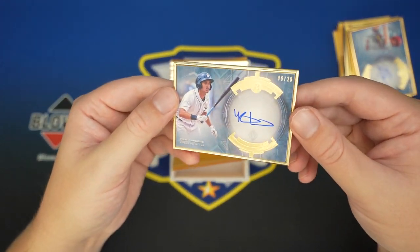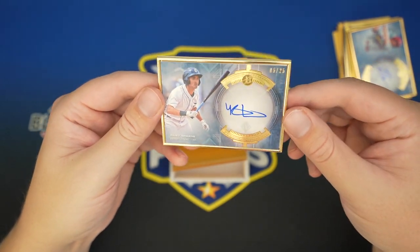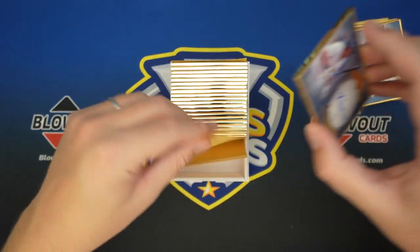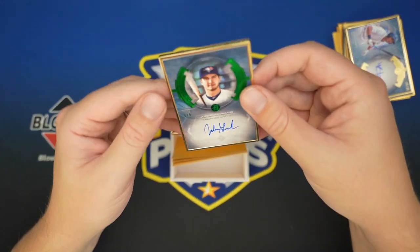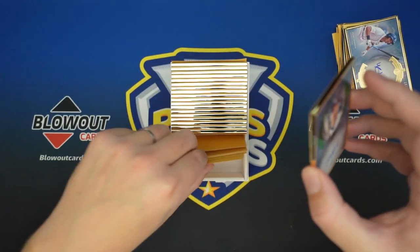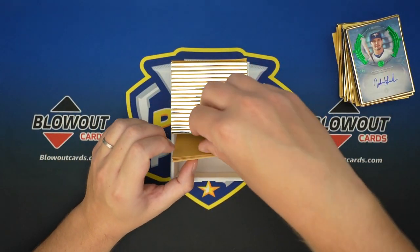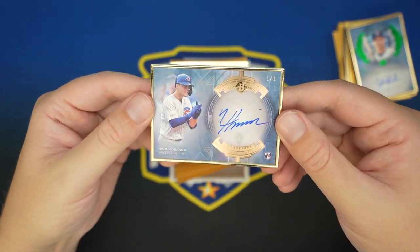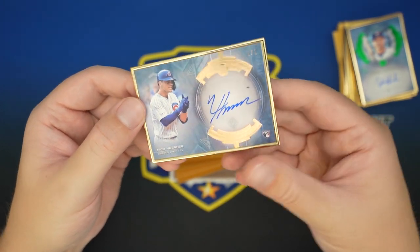I think these are supposed to be in alphabetical order. So did we not get a Jasson? That seems not correct. Riley Greene, 5 of 25. Jordan Groshans, 1 of 5. Here's our first 1 of 1, Rose Gold, Nico Hoerner. Rookie auto, 1 of 1.